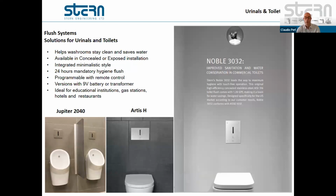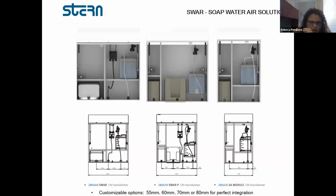So of course we have a large variety of, yes. Claudio, can you go back to the previous slide? There's a question here regarding how the water supply connects, and what type of basin or lav do you look for when you're installing a unit like this?